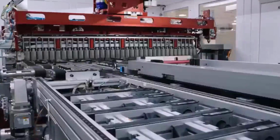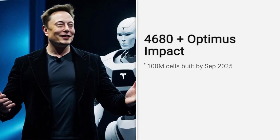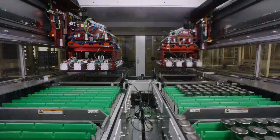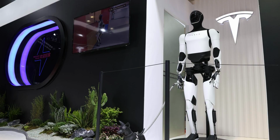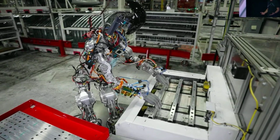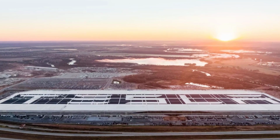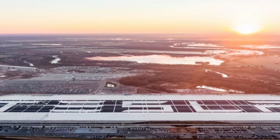These cells flow straight into the next frontier: humanoid robots. Optimus Gen 3, standing at 173 centimeters and designed to lift up to 30 kilograms, is built around the same battery core as Tesla cars. By the end of 2025, the target is 1,000 to 5,000 units deployed for internal testing. Each robot is expected to cost $20,000 to $30,000 at mass production, with ambitions for 1 million units a year at Fremont and 10 million a year in Texas.